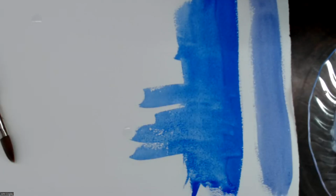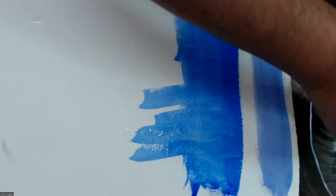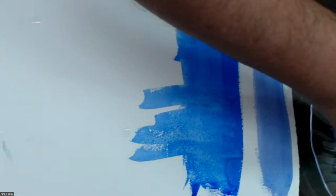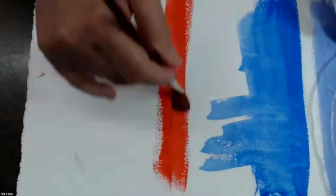Are you doing red right now? I'm going to stop. Yeah. I had some issues with the blue, so I'm fixing those as best as I can.